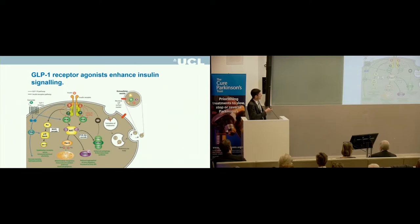Interestingly, it may also have an effect on increasing the amount of dopamine that the cell can make, and therefore people can feel better, because not just through cell survival, but because the cells are starting to make a bit more dopamine.